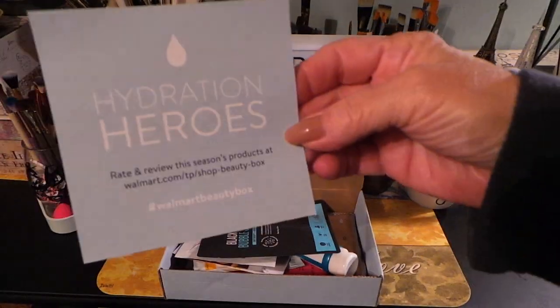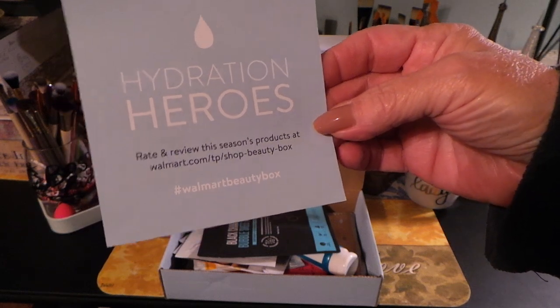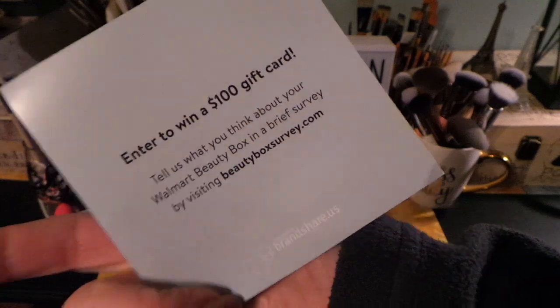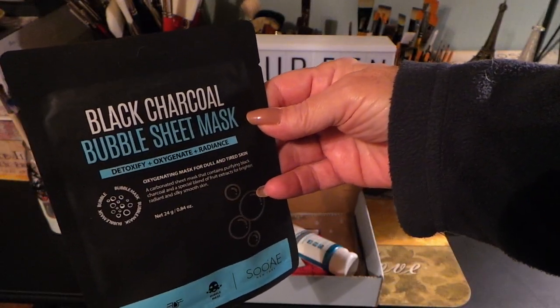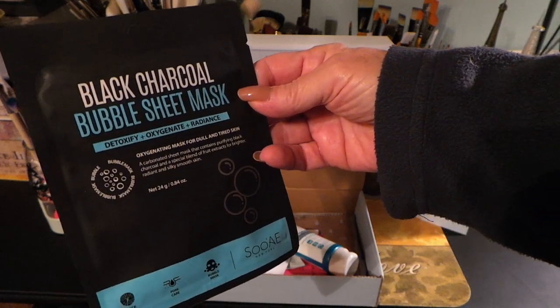The little card in the box this month says Hydration Heroes. It wants you to rate and review their box, and you can enter to win a $100 gift card by doing that. I don't generally do that, but I might. You never know. The first item in the box this month is a black charcoal bubble sheet mask.